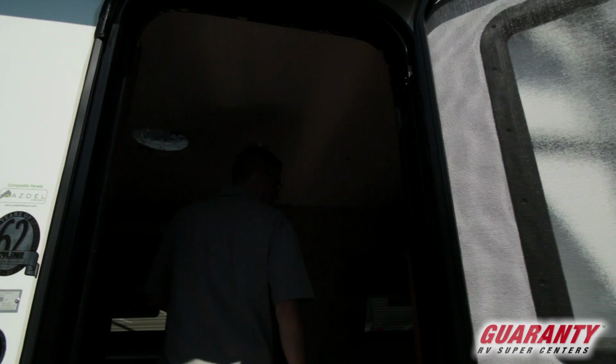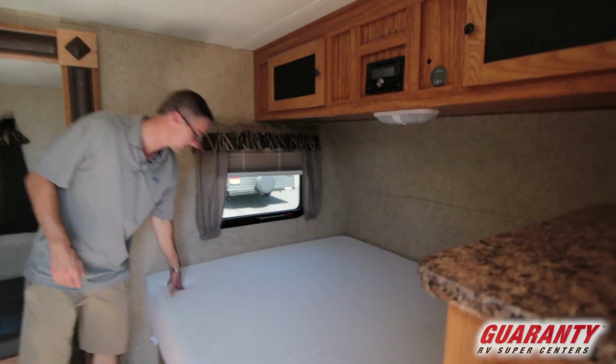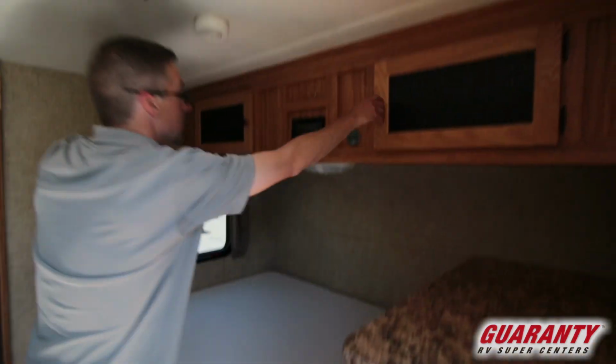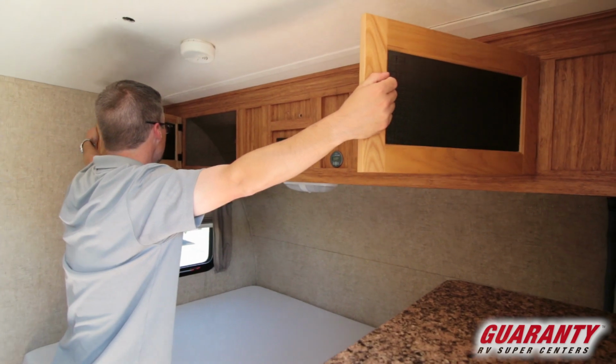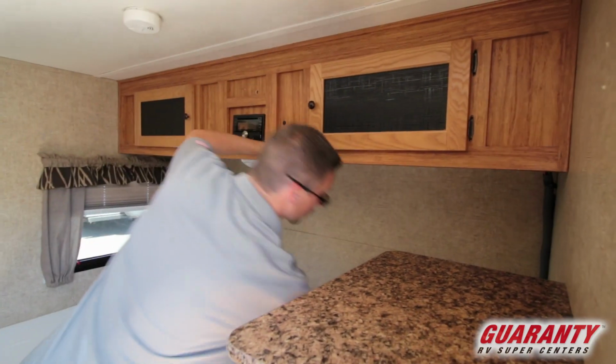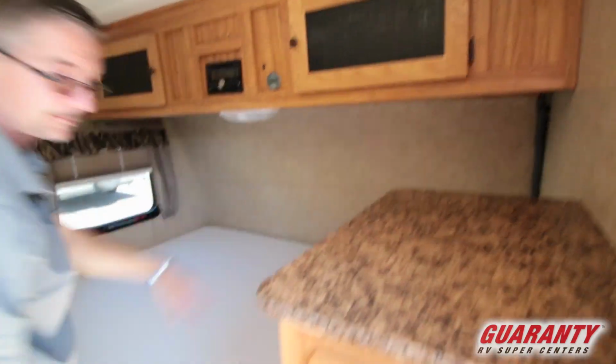Oh, wonderful. Previous owners left us a fantastic aftermarket mattress, so that's a memory foam. You're going to love that. Got good storage up above here. Built-in stereo. And some more storage here at the foot of the bed, and plus your cabinet here.